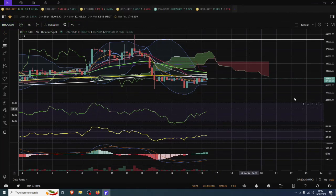The momentum's okay on the 4-hourly, suggesting further upside can happen. We had the bullish divergence, which led to this bounce around here. And we've had continued moves up on momentum of all directions. But the volume is trickling down low again. So I'm not really feeling it, to be honest with you. It's certainly not something I'm looking to play.